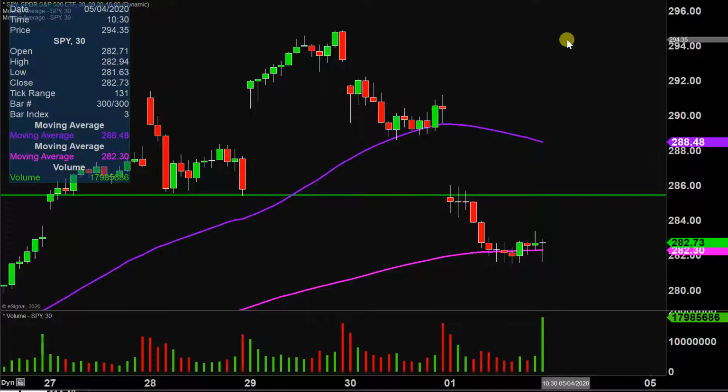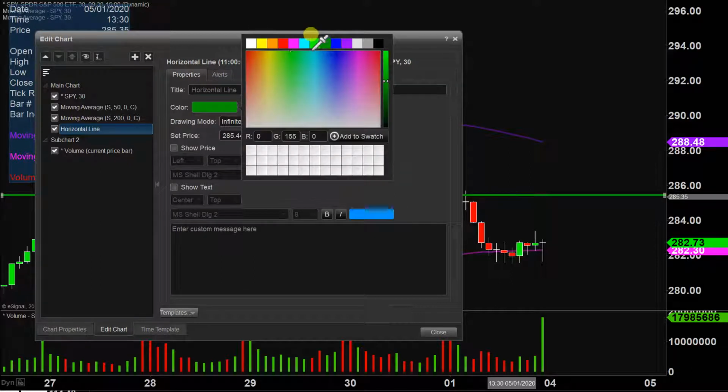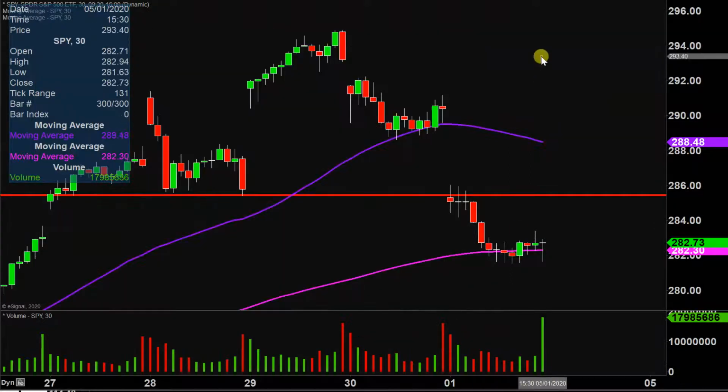The first update, though, that does need to be made and still definitely applies going into Monday, is just based on a foundational rule in charting, which states when levels of support are broken and closed below, they tend to act as resistance. And that's exactly what played out here today.